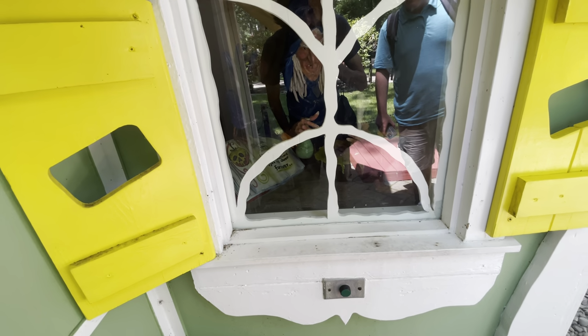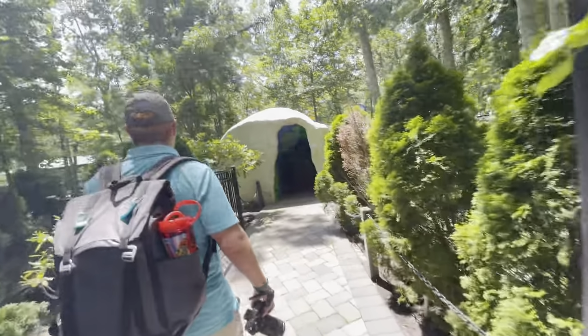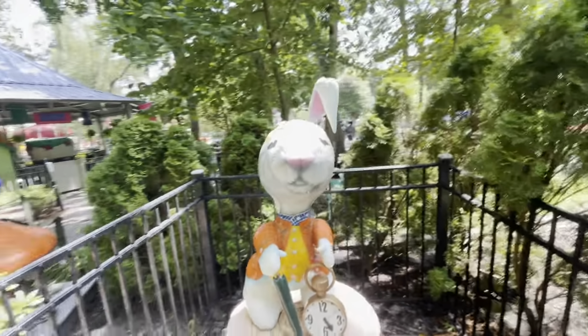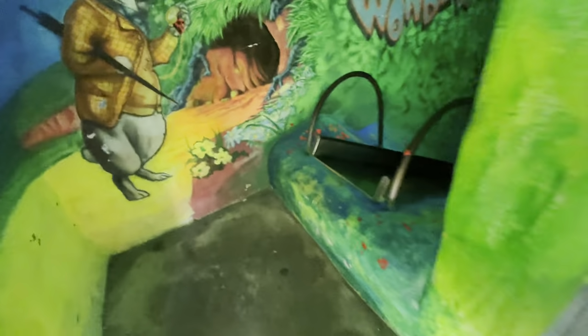Oh my goodness. This one's broken. Oh, there's a slide? Wait, what? He's missing an ear. Oh, there's an actual slide. Oh no. I can't even stand up all the way in here. The ceiling is like right there. Oh, go down the slide. Oh, and I broke my backpack.